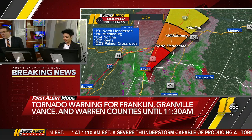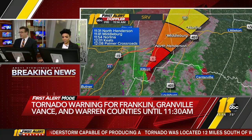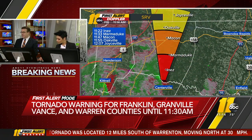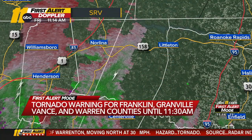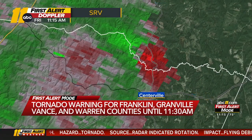Yes. So the one north of Centerville now, it could be in Marmaduke here by 11:33. Macon, is it going to make it that far? Probably not, but if it does, about 11:47. So I just want to mention again, as I get closer, this was that newest scan. So north of Centerville once again.